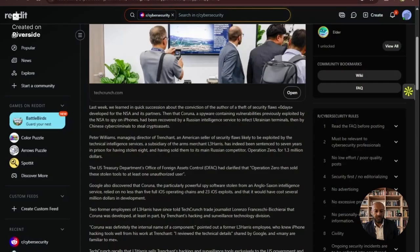Matt Cold, who is a researcher at iVerify and a former NSA analyst, said this about what happens once tools like this hit the broker market. These zero-day and exploit brokers tend to be unscrupulous. They sell to the highest bidder and they also double dip. But here's exactly what happened next. The Russian state hackers used Coruna first, targeting Ukrainian iPhone users through a poisoned website. They visited the page, the iPhone was compromised, and they never knew.